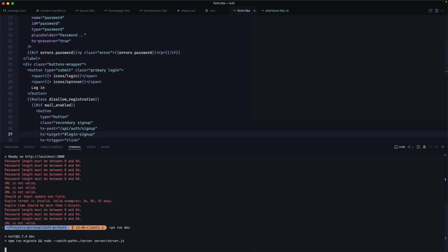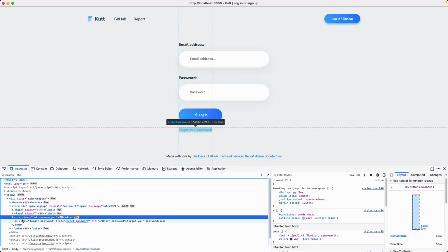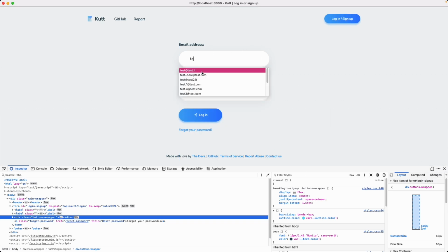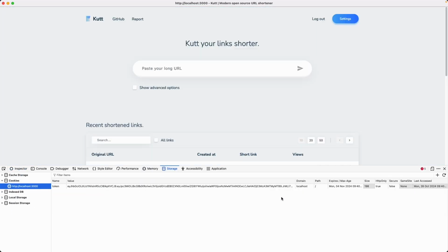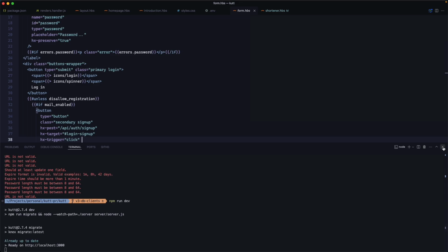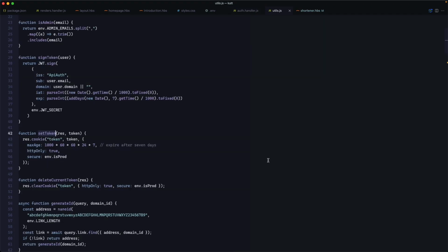So I'll restart my server here, and sign up is gone. It's not even being sent from the server. Now for the authentication, I set HTTP only cookies on my browser, but I do it right from my server and I don't do anything here on the front end. So if I check my authentication handler, you can see that I'm setting the token within the response. So I set and delete tokens right within the response itself.